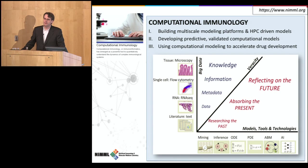This is a paradigm that represents the integration of our computational modeling efforts and experimentation. On the horizontal axis, we have models, tools, and technologies. On the vertical axis, we have data, metadata, information, and knowledge. And what this figure represents is that you truly need both working in parallel in order to be able to not only research the past, but also absorb the present and reflect on the future. And I would add, based on the track record of MIP, predict the future as it relates to mechanistic understanding of infectious and immune-mediated diseases.